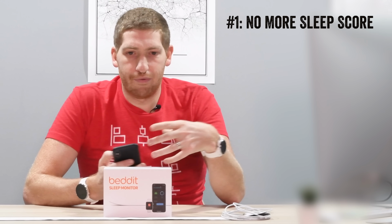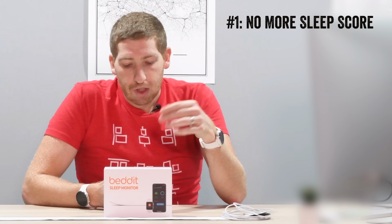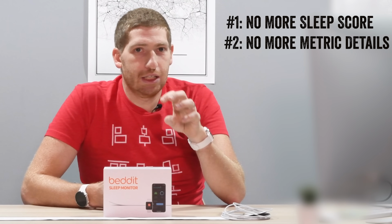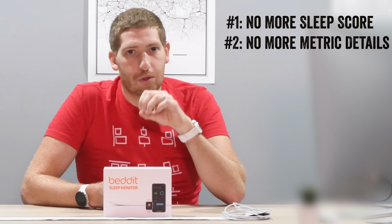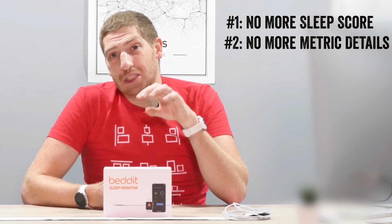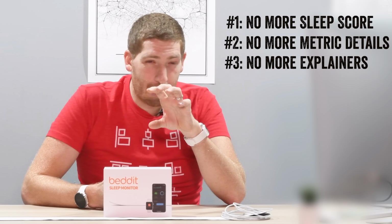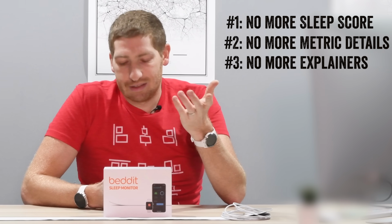So number 1, there's no more sleep score. That useful thing that took all the different metrics together and gave you a score that you could track day to day, that's gone. There's no more expanded details on each or any of the metrics at all. You can't click on anything, you can't expand them, you can't put graphs on them, nothing. That's all gone. There's no more explainers in the app. So you used to be able to expand out a given section and get information right there about what that section meant. That's gone too.